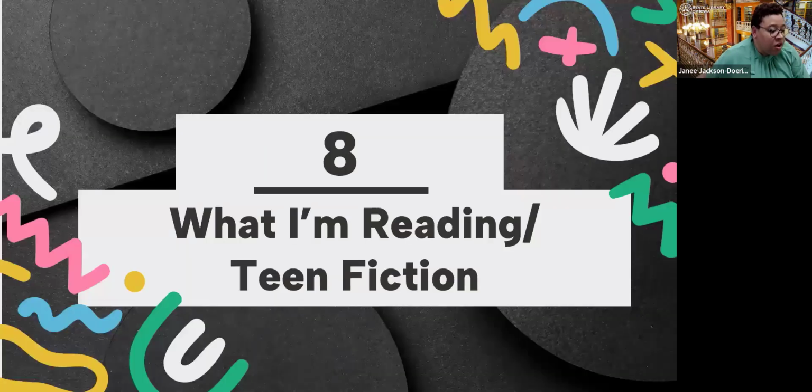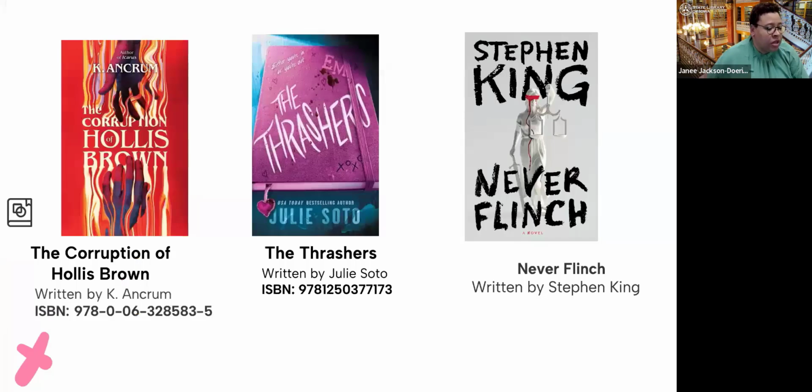Okay, we are moving to what I'm reading in teen fiction. Here we go. So these are books that are on my list to read. The two on your right are teen books. The first one is The Correction of Hollis Brown, which is written by Kay Ankrum. That received a starred review in School Library Journal, Booklist, and Publishers Weekly in Kirkus.